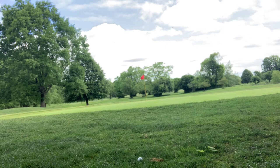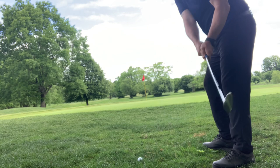Okay, this one I've got a little green to work with. It's like a gap wedge. And take a little putting stroke, try to land it like right on the fringe or right over the fringe and let it roll out to the hole.